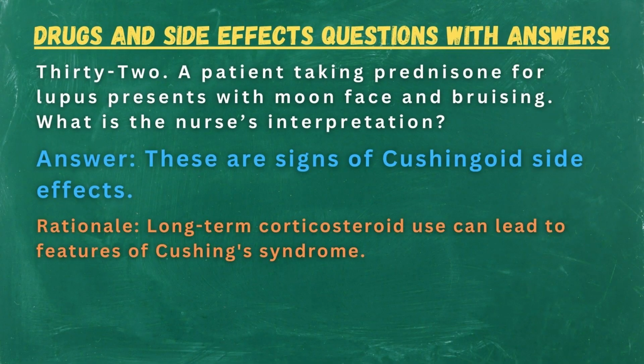32. A patient taking prednisone for lupus presents with moon face and bruising. What is the nurse's interpretation? Answer: these are signs of Cushingoid side effects. Rationale: long-term corticosteroid use can lead to features of Cushing syndrome.